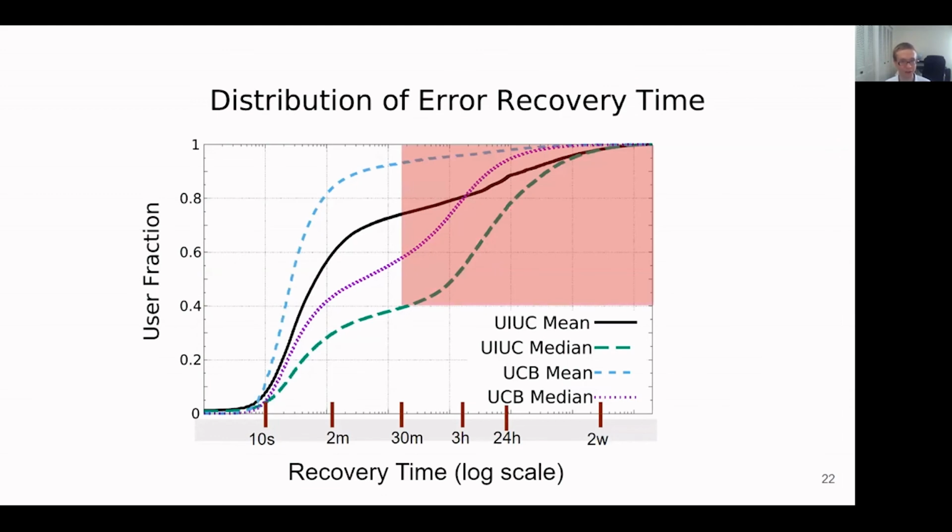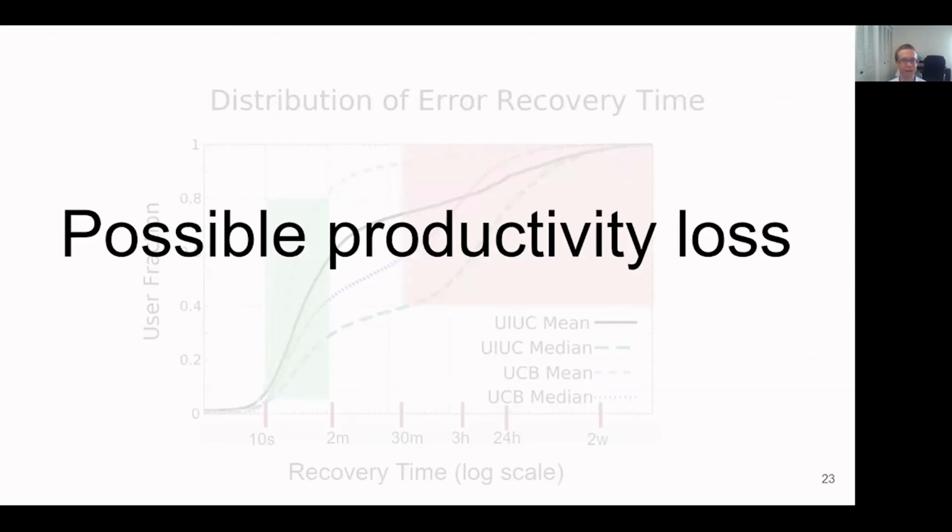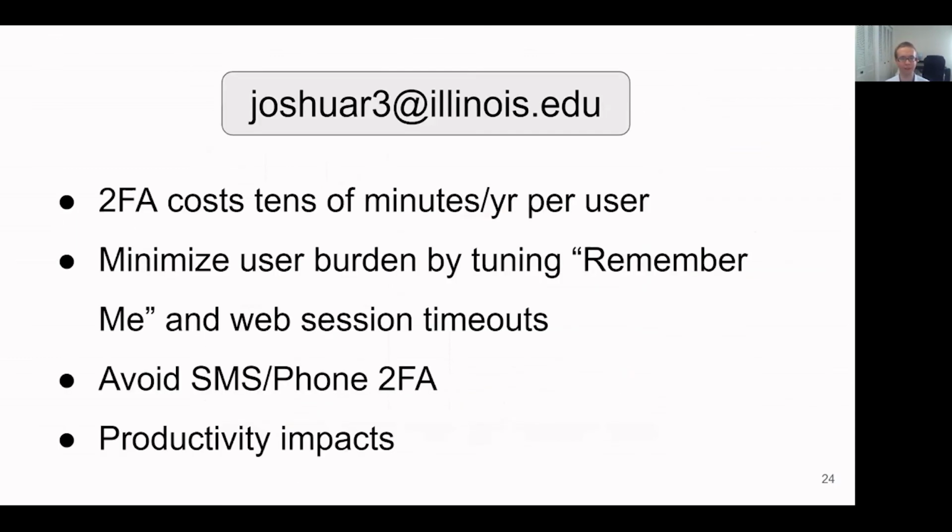But the most concerning part of this graph is the upper right. This is where we see a group of people who, after they have failed to authenticate, don't go on to fix their problem until tens of minutes or hours or weeks later. And this indicates perhaps the tasks they intended to do never got done or were pushed out further than they would have been. This is a red flag for possible productivity loss, and blocking the process entirely could lead to even more. And we have evidence here that it is.